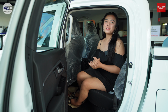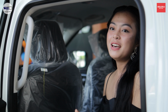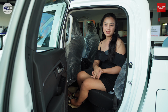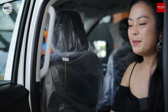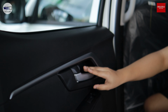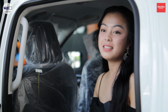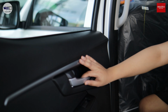Hey car buddies! So I'm back at tapos na ni Ma'am Zara i-review ang all exterior design. So now I'm gonna show you all the interior and features of this Isuzu LSA Plus Dmax. So let's start here sa kanyang door panel. It's made with high quality plastic. So dito naman sa kanyang door handle, it is a silver accent. So compared sa LSE natin na top of the line unit, it was a dark gray.